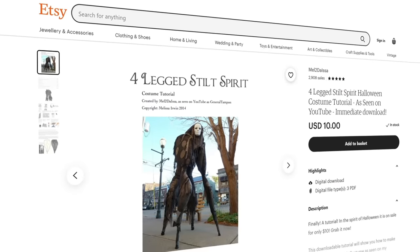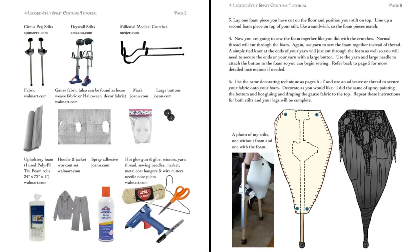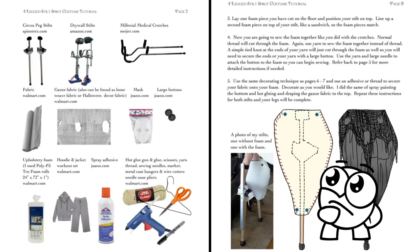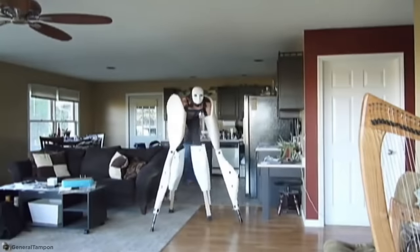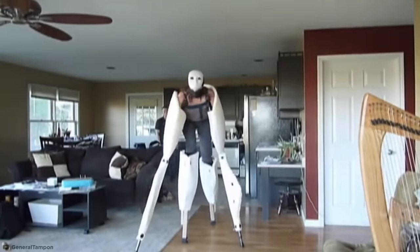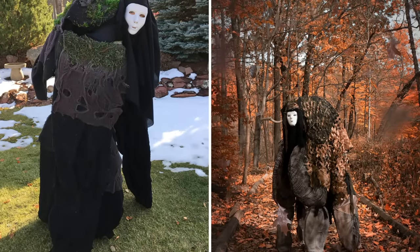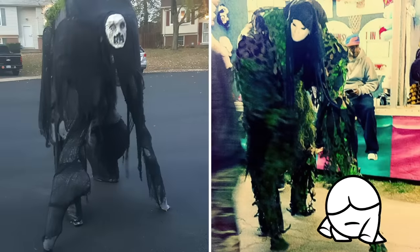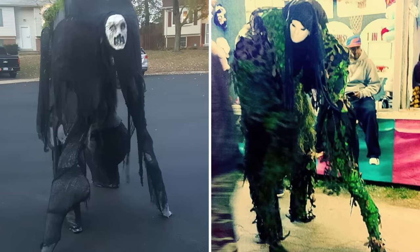Melissa even released a 22-page tutorial that provides an illustrated step-by-step guide on her Etsy store for fans to construct their very own stilt spirit. Lots of people have followed in Garen and Melissa's medical crutched footsteps and made their own versions of stilt spirits, which just goes to show that you don't have to be a Hollywood bigwig to create truly iconic characters.